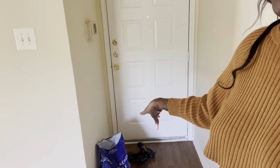Y'all can tell that I'm in my apartment. Yes. So let me show y'all around, just give y'all a little tour. So this is the front entrance. I got that bag right there because I gotta go wash it, so it's right there for right now.